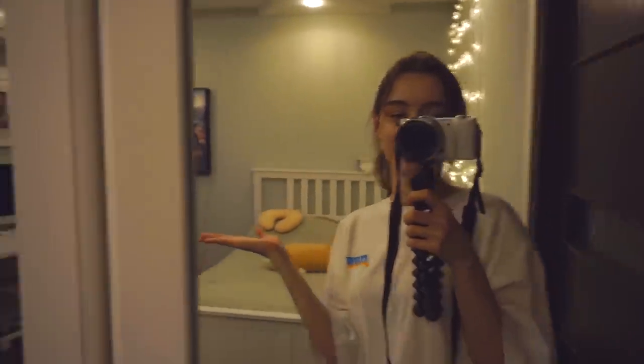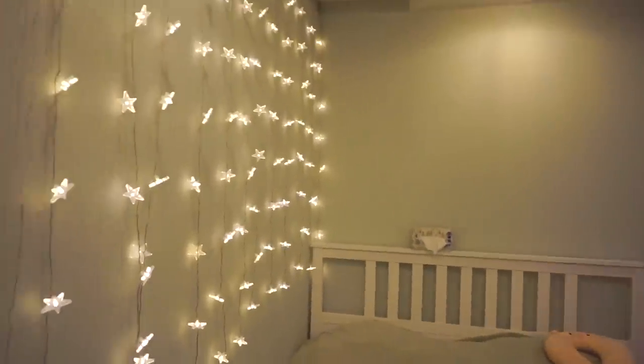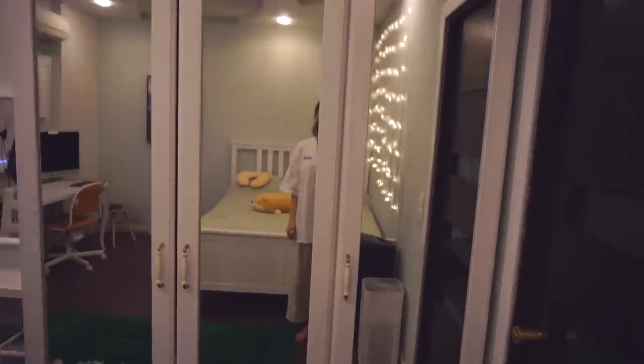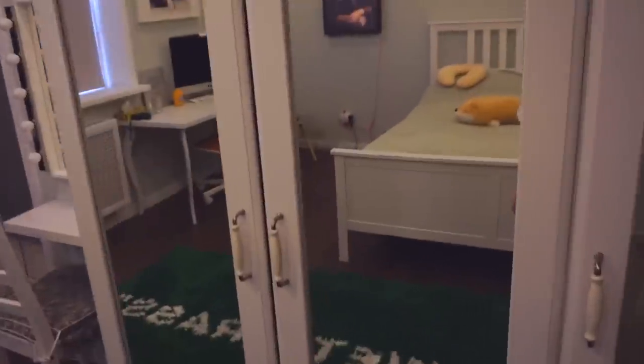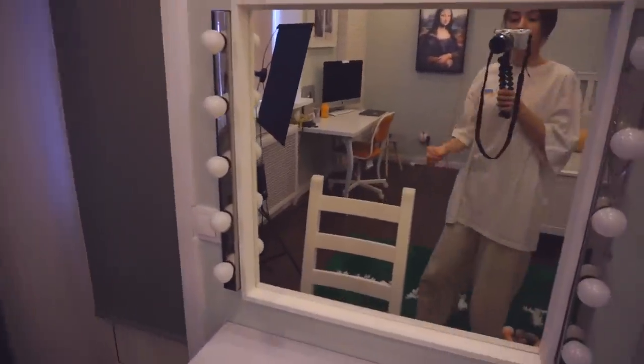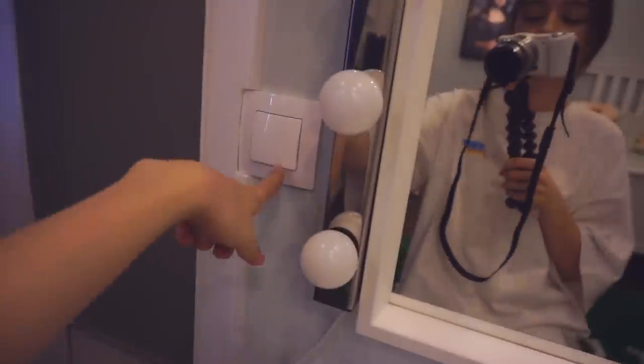Let's get started! This is what my room looks like when you come in. It's something like that. My room is pretty small, but it's so atmospheric and cozy. And I like this part. Here's my huge closet. I don't want to show you what is inside because it can be messy. So here's my makeup space. I do my makeup here and you can sit here just like that. Turn on the light and wow.